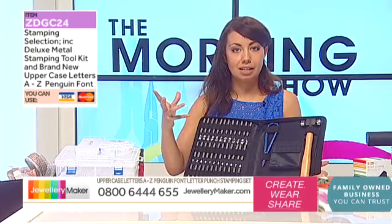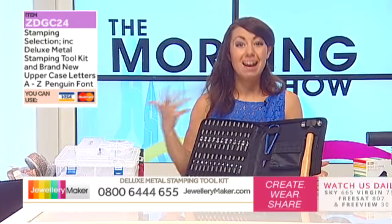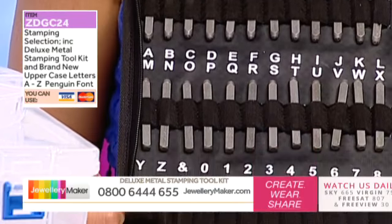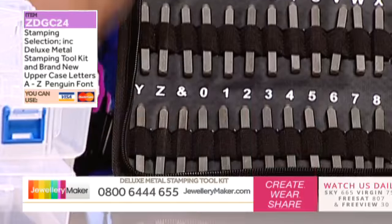And the ampersand is here, which is always useful, not just for using as an and sign, but also it's nice as a texture as well. And of course, if you're doing, for example, names, it can save space and time and stress just by being able to use the ampersand.